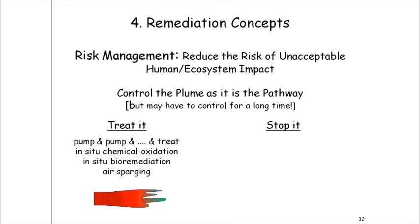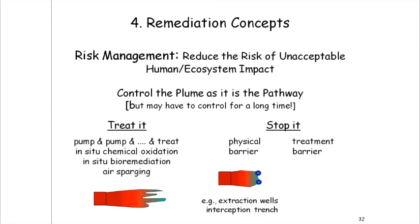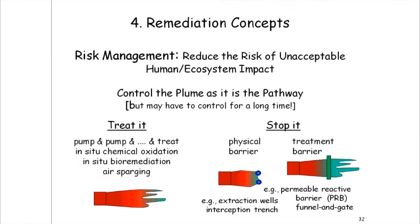The other approach, besides treat it, is to stop it. We can do that with a physical or a treatment barrier. Physical barrier is pump and treat. Good extraction wells are a good way to stop the plume moving forward. Treatment barriers, we'll talk about permeable or active barriers where the water is allowed to carry on, but the contaminants are removed.